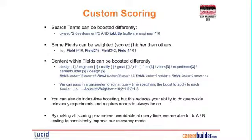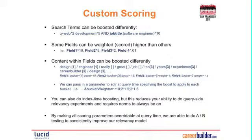You can also do index time boosting. We don't because we want more flexibility to be able to change our relevancy on the fly, and index side boosting doesn't really give you that. You have to re-index everything. But what we've done is we've modeled the ability to have basically fields within fields by using payloads. We have one field that has all of this content in it, but this word has a payload of 1, no payload, no payload, no payload, payload 3, 3, 3, 2, 2. These are encoded into a byte, but you get the idea.